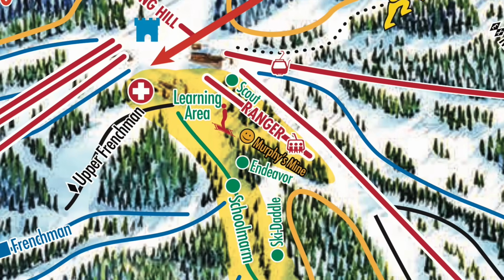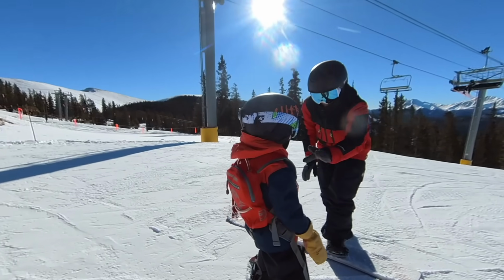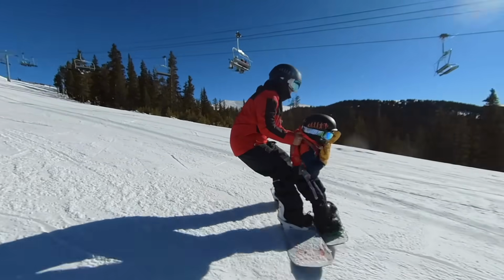Now, they do have the Ranger and the Disco learning areas. One's at the top of Dercum, one's at the bottom of the Peru area. And these are great spots for your first ever turns, your first ever time snowboarding. But these are very small, short sections. I'd argue too, the Ranger side is a little steep, a little fast.